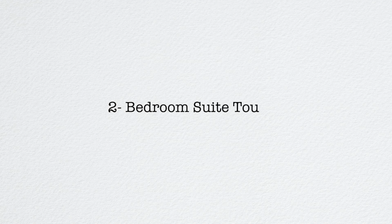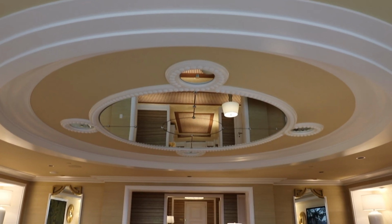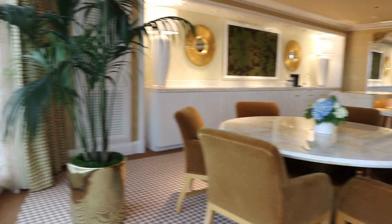Today, we're touring one of the most amazing hotel suites in Boston. Recently named one of the best hotels in Boston by Travel + Leisure magazine, Encore Boston Harbor is one of Boston's most opulent hotels, and this 2-bedroom residence is certainly worth a look.